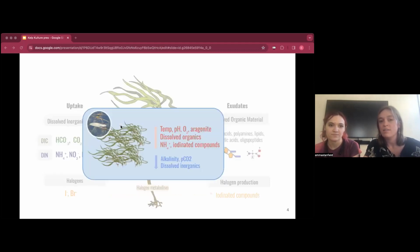And really this cycling of these elements contributes to kelp beds having a strong effect on their local environment. So previous work in the Pfister lab and by other researchers has shown that, looking just at the seawater within a kelp bed versus seawater not where kelp beds are, there are stark differences. So in kelp beds, we see higher temperatures, higher pH, oxygen, and aragonite levels. As they're taking up and depleting the dissolved inorganic material, they're increasing the amount of dissolved organic material released into the seawater. And like we said, these iodinated compounds and higher amounts of ammonium and other nitrogen species due to higher amounts of animal activity.